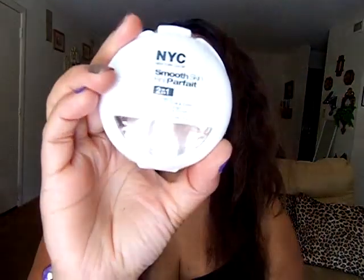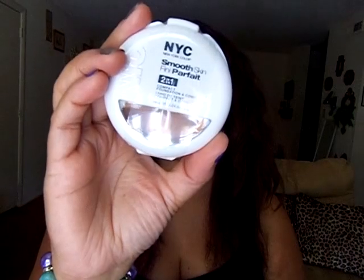I saw these NYC Smooth Skin Parfait. This one is the 2-in-1, a compact foundation and concealer. I got mine in the shade 003 Medium. So it says it's a foundation and a concealer, and I'm just like, okay, foundation and concealer. I would like to see if it works. So I'm opening it up right now, and it is going to be the right shade.